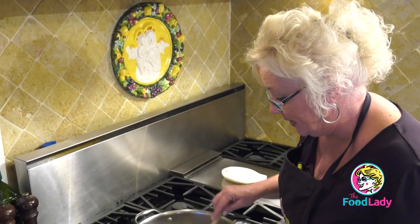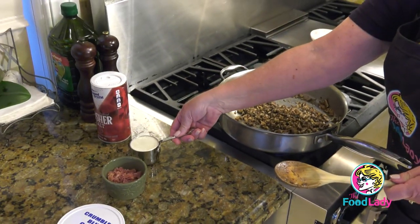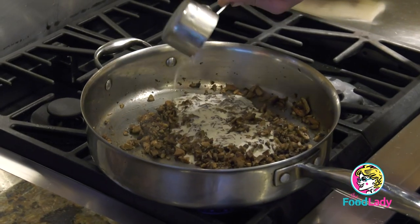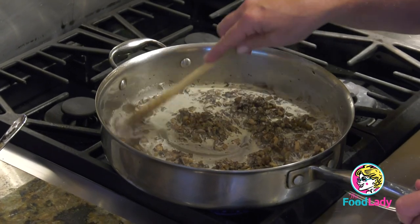Okay, as you can see right now, all the moisture is pretty much out. It was wet in the bottom and now it's starting to dry out, and we're gonna add more liquid, which is our 1/2 cup of heavy whipping cream. Just pour it right in and continue to cook it on medium to medium high and see how it starts to boil there.